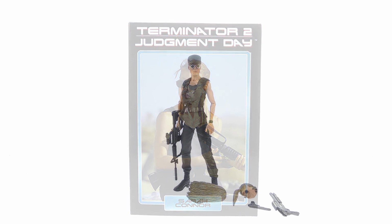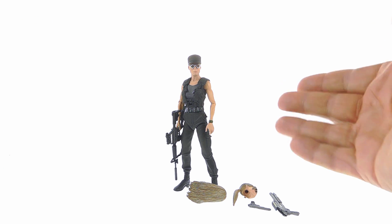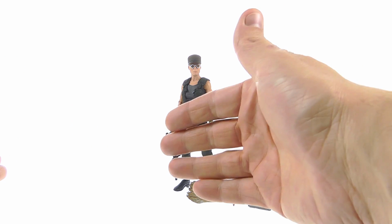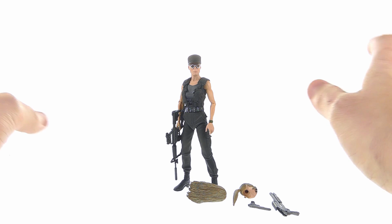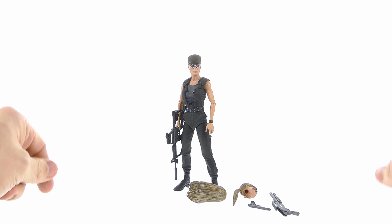Alright guys, so here we have Sarah Connor opened up and out of her packaging, and I do have to apologize, I was absolutely mistaken. This isn't the very first Sarah Connor figure that we've gotten. It's the first one that NECA's given us, but we did get one a long time ago, and it's honestly why I didn't even think about it, but we did get one from McFarlane, which honestly is a terrible looking figure, but for some reason it goes for a stupid amount of money right now.